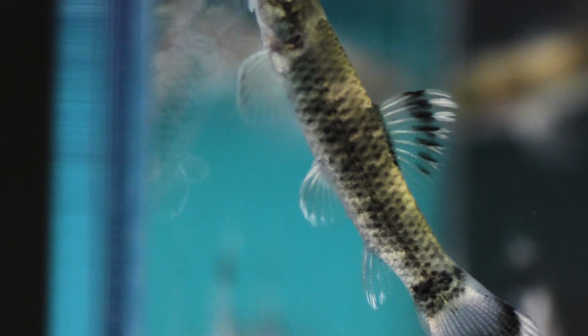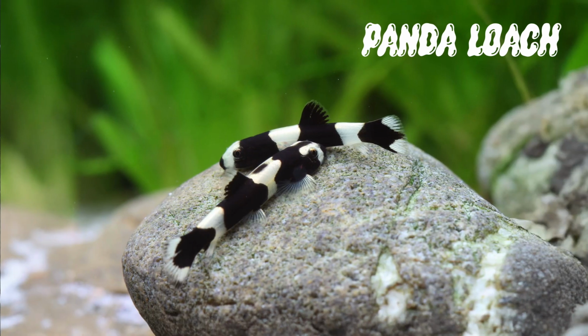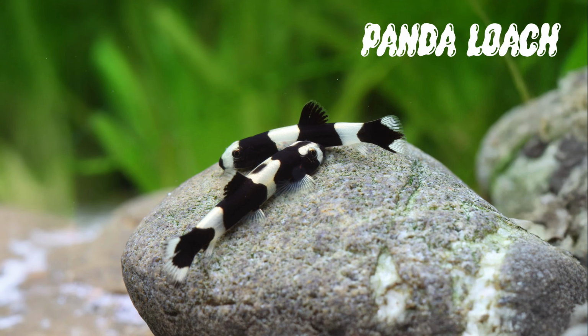These guys have really beautiful finnage. They have a nice pattern, and again, they're very, very effective algae eaters. So Pandara or pandagobi, and not panda loach, Pandara or pandagobi. That's a totally different species, and not a good algae eater.